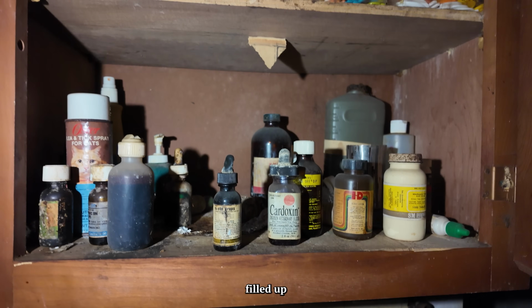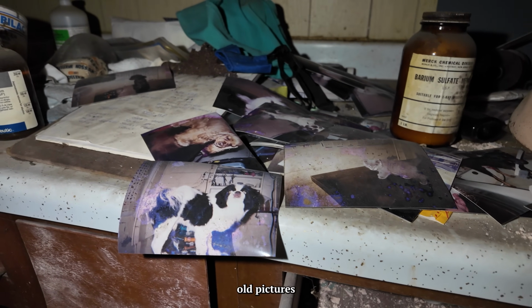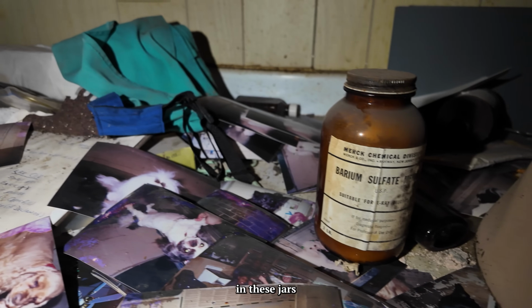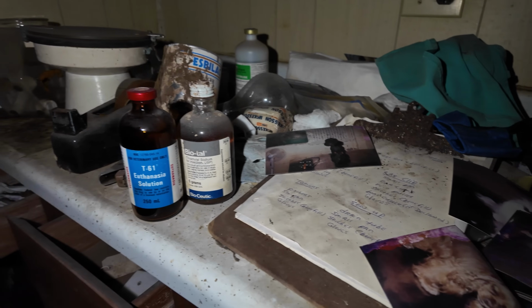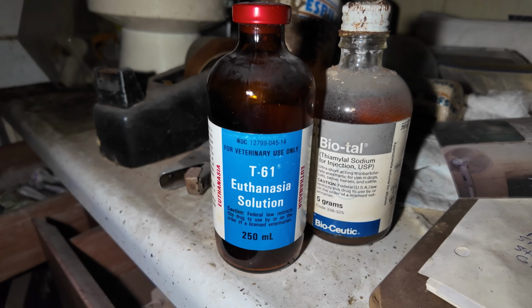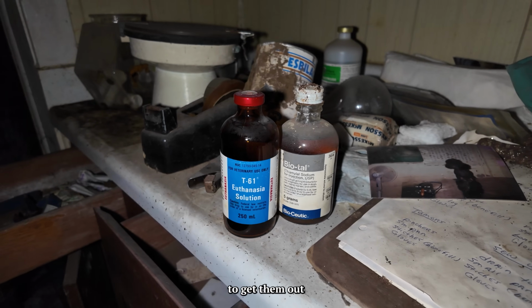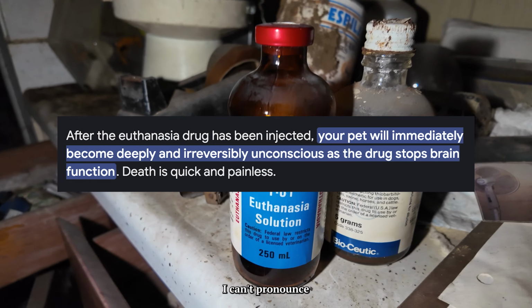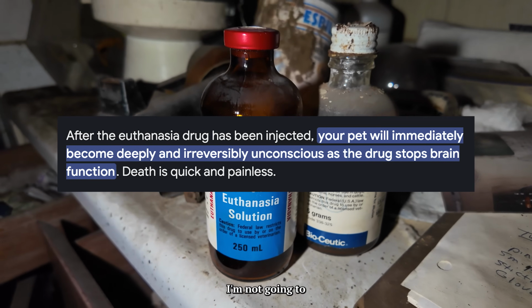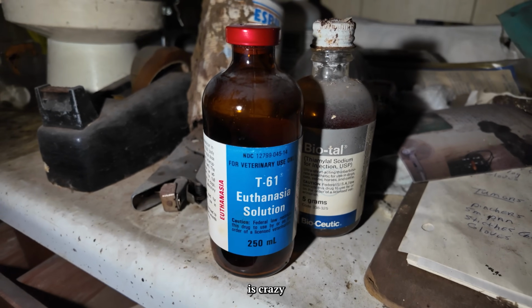Just completely filled up. Right next to the mannequin here, they have all these old pictures of animals next to these chemicals and these jars. And all this writing from when it was open. Oh my God. That's what they used to put down animals when they were about to die, to get them out of their struggling. Wow. I believe that's what it was. I can't pronounce the name. I'm not going to even try that. But wow, to see that they just left that behind is crazy.